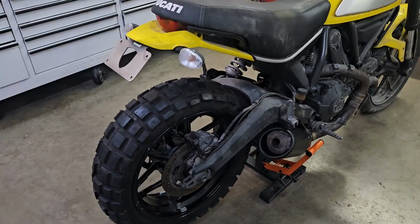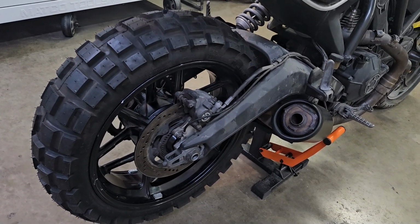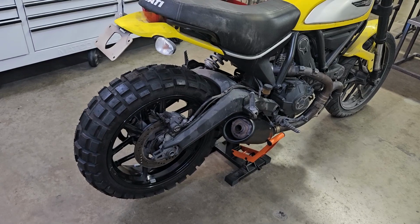Here's what we got done yesterday. I got the rear tire on. It's a Continental TKC 80. It's kind of a badass looking tire.